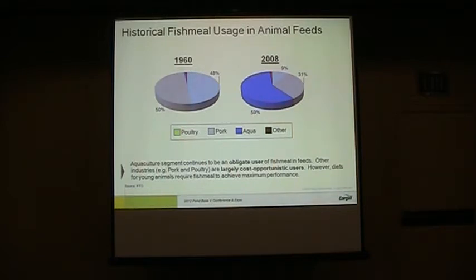69%. Anyone know, if you look at global livestock, how much aquaculture feed and sport fisheries feed there is relative to others? Any guesses? 10%. An industry that's only 10% of the total is commanding 60% of the fish meal, right? There is an issue, and we have to intervene and find solutions to make sure that if we're going to be supporting sport fisheries and even the aquaculture industry, there's got to be solutions in this space.